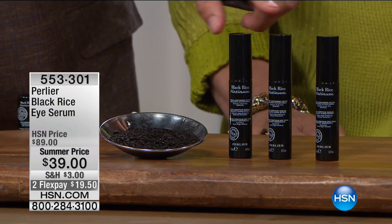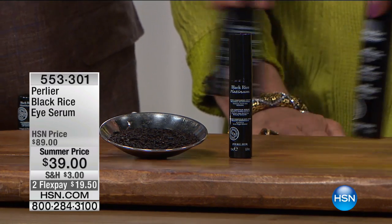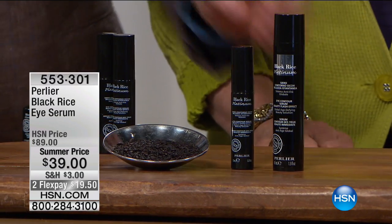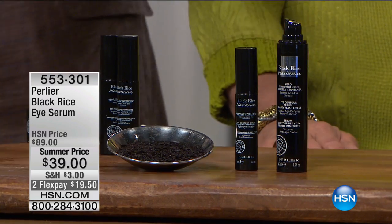You are doing three? One, two, three for $5 more. Of one. Look at that! Look at the size of an eye gelée in a serum. In an airless pump. Airless pump. And my mom will tell you why she so loves the airless pump. Put your finger in there.